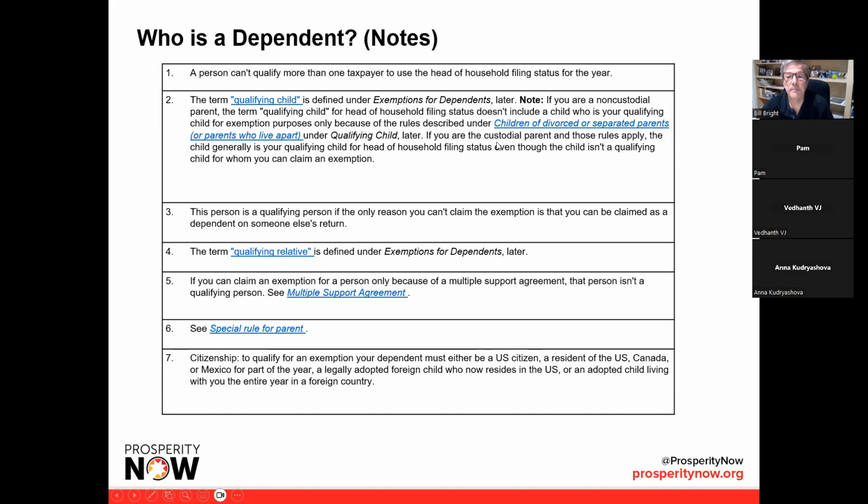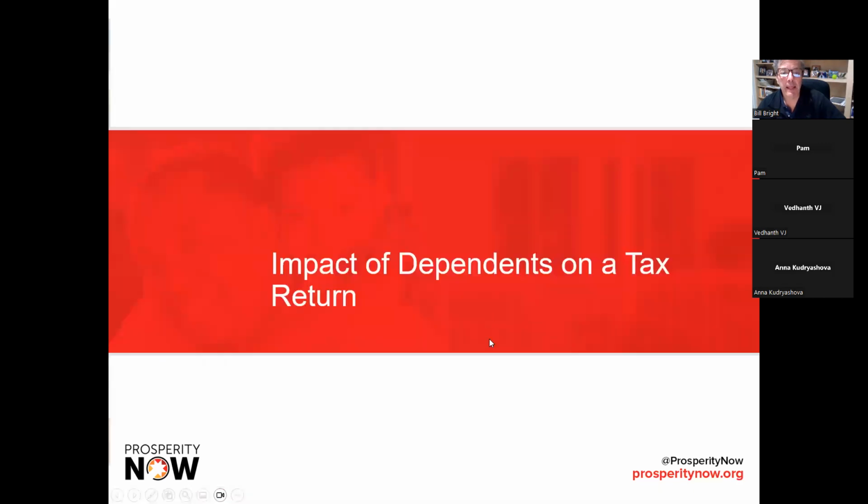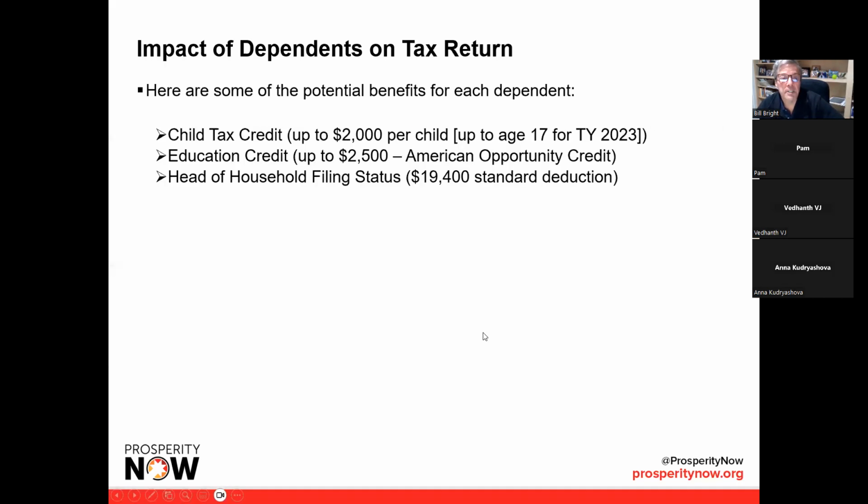So who is a dependent? Again, this is some more background information, which I'm not going to go into, just more of the same laid out in a different format. Now, the impact on the tax return.